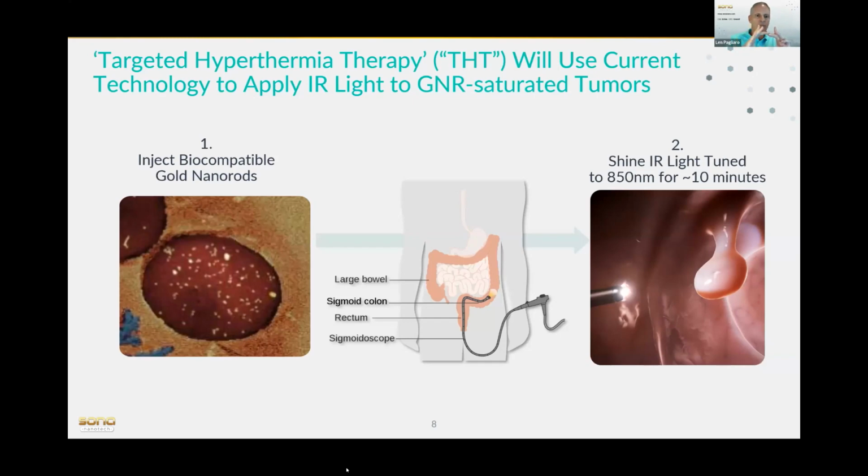The image of a red blood cell, that red sphere is a red blood cell, which is a small cell, and those little tiny specks within the red blood cell are the nanorods. So these things are very small. You cannot see them in a light microscope. You need an electron microscope, and this is an electron micrograph, to even be able to detect them. In the center shows our concept for how this will be treated in humans.